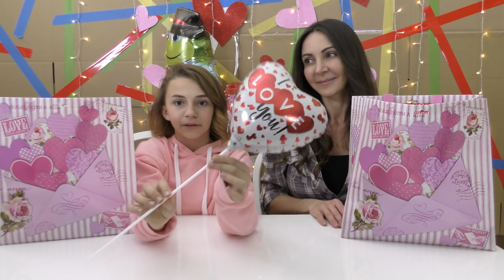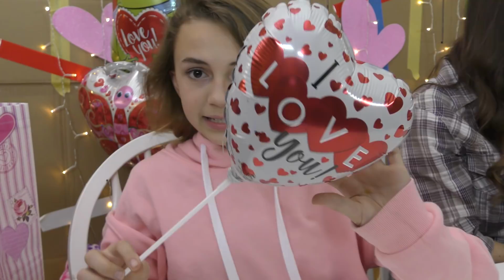First item, I have this balloon that says, I love you, and it's a little heart-shaped balloon on a stick. It says, I love you, and it's very Valentine's-esque. Cool. Where would you put it? I would put it in a vase full of flowers and have the flowers around it. Maybe cut this and put it in my cup holder in my car so I can drive around and look at it. Oh, that's cute. Yeah, fun for Valentine's Day.